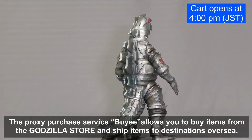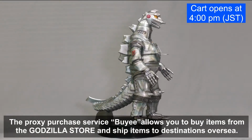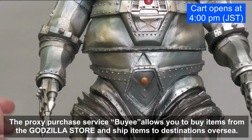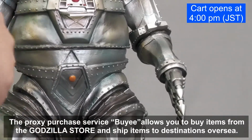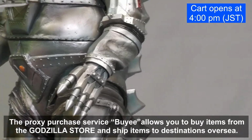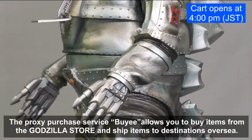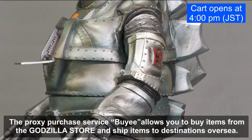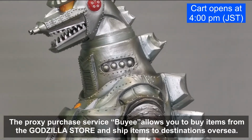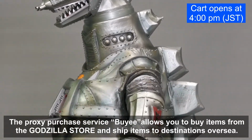But again, GForever owns the original version of this, and it's just wonderful because it's got so much articulation. This is a big surprise because at first it looked like a very static Mecha Godzilla that can't really do much. But in person, there's a ton of articulation. Pretty much every joint is movable. So it's a really great, big size Mecha Godzilla figure. It was a huge surprise when they first released it.